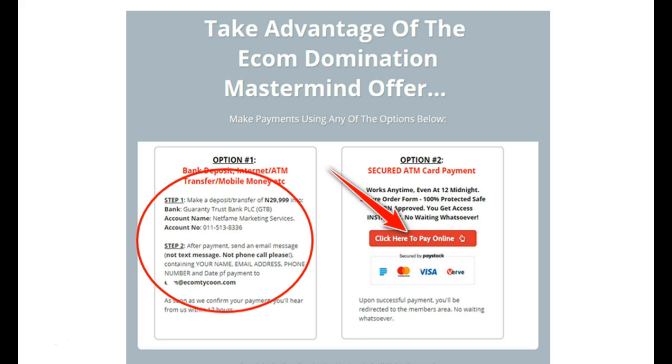Then the second option is for people who are technology driven, like myself. I don't like waiting. People who hate waiting: you pay, you don't want to wait for 1 hour, you don't want to wait for 2 hours, you don't even want to wait for 10 minutes, 5 minutes, 2 minutes. You want to pay immediately, no matter what time it is for you, and you want to get access.